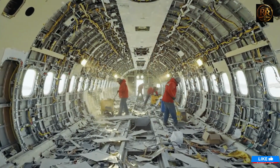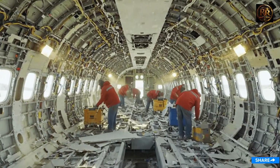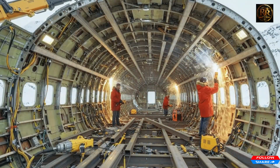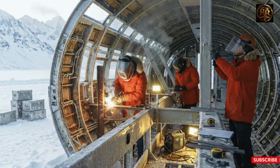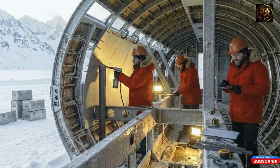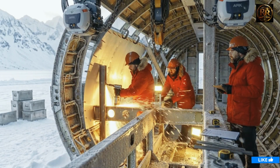The empty cabin is prepared carefully for a completely new architectural future. Stronger foundations are created before this aircraft becomes a mountain residence. Engineers carefully design new openings for breathtaking mountain views. A new vision begins as the aircraft opens toward the surrounding mountains.